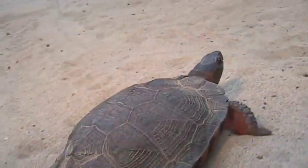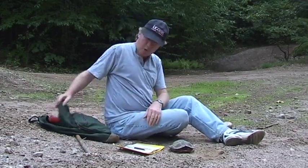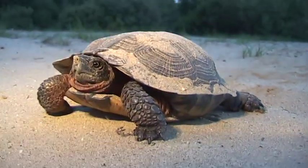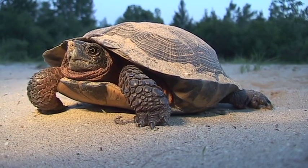Hank Gruner is a herpetologist studying wood turtles here in Connecticut. We discovered a pretty robust population of wood turtles. This gives us an opportunity to get some good baseline population information from an intact ecosystem with wood turtles that we can use to compare to systems in other parts of the state that are more disturbed. Turtles are important indicators to look at.